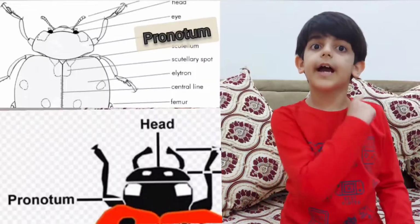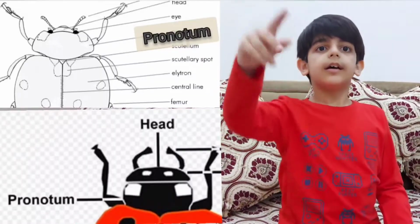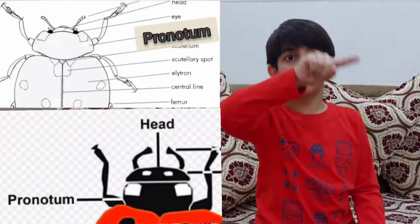Another important part of the ladybug is the pronotum. What is a pronotum? It shields the head and the neck. When you see a ladybug, the head is actually a circle, but the pronotum covers the head just a little bit. So that's why it appears to be a little bit of a crescent.